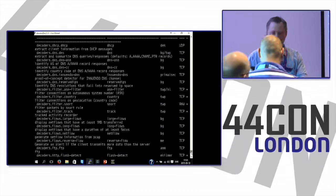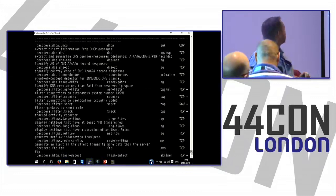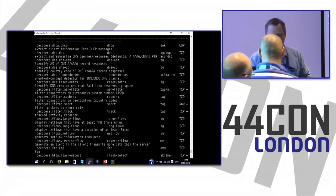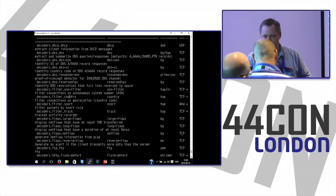Here's a list of decoders it has right now. It's DHCP, DNS, ASN, country code, reserved IPs, filtered. You can sort by country, like who is talking to China. You can ask Snort to look at the traffic. If you have long flows, short flows.